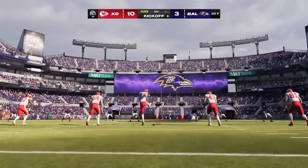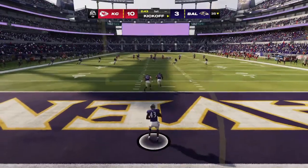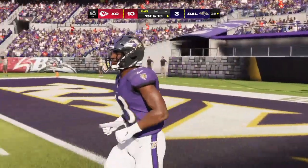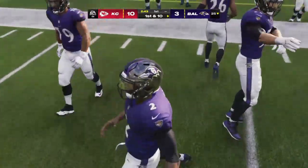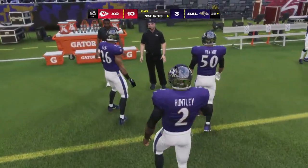here's Butker to kick it away. And Hill will opt for the touchback. And now here come the Ravens. And they had a long drive last time, but they had to settle for a field goal, and I'm sure that's how it felt to them, settling.